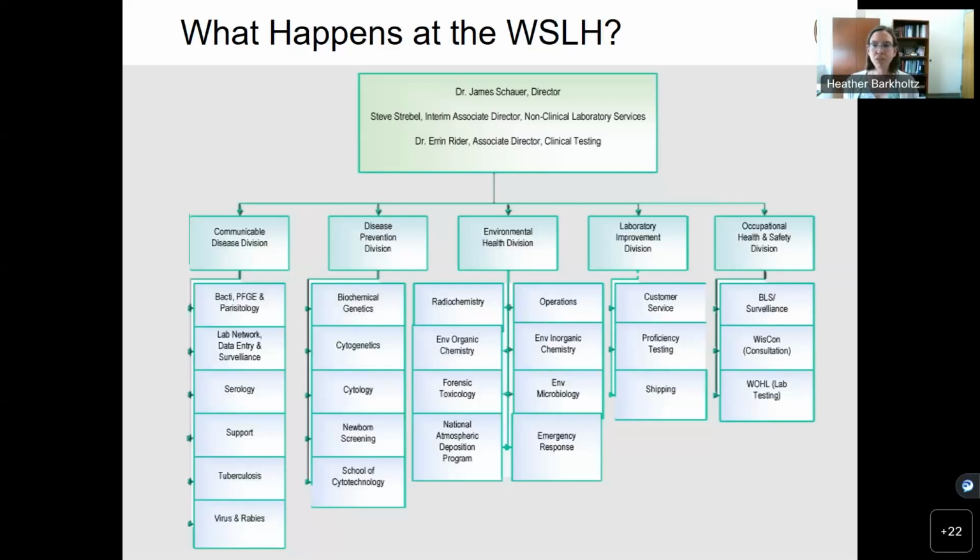And then this is just a recent organizational chart to give you an idea of the scope and breadth of services offered by the Wisconsin State Laboratory of Hygiene. And you'll notice that there's a communicable disease division, disease prevention, and then I reside within environmental health in the forensic tox section.